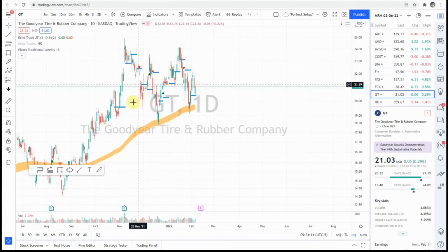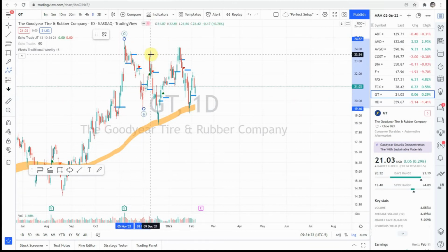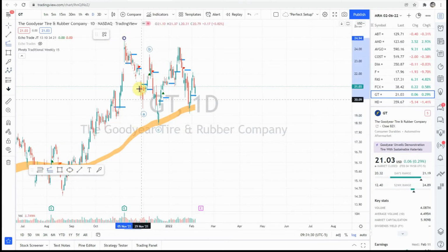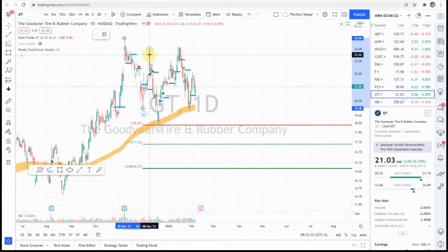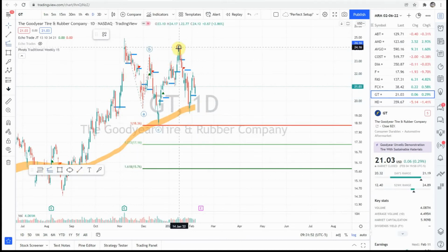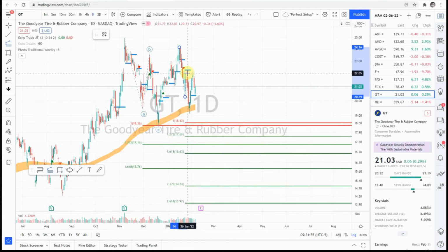Okay, so this has already got that big 1-2-3. So we had this tool. A right there. The B up here. A C down here. This leg and this leg. Yep, right to it. It's got 100% right there. So this move down, A equals C. We had this move up, and we had another one, smaller 1-2-3 down, but higher low. Quite an ABC, or A equals C, I mean.